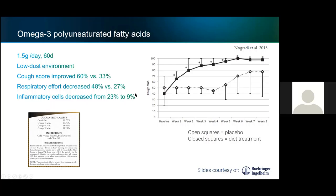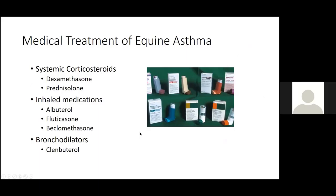And so the cough score improved by 60% versus 33% in placebo. Respiratory effort decreased by 48% versus 27% in placebo. And then when they sampled these horses by bronchoalveolar lavage to determine what cells are present, the inflammation essentially went down. Before treatment, 23% and after this treatment with the omega-3 fatty acids, 9% showed evidence of inflammatory cells. So those supplements, again, are expensive, but quite useful if they're given long enough.